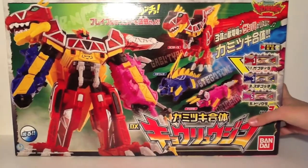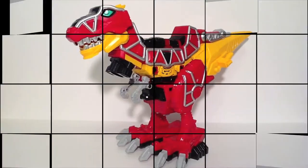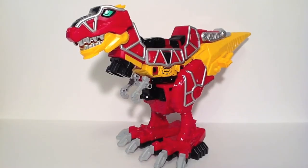So, let's not waste too much more time on the box, and let's go to the actual figure. So we begin with Gabutira, Kyoryu Red's Red Tyrannosaurus Rex. Now, what's really neat about the Kyoryujin mecha is that they don't follow a linear scheme. You think with a 5-person team, they'd have a 5-component mecha. But for the 5-person team, we have a 3-component mecha. And it's all based on Gabutira.